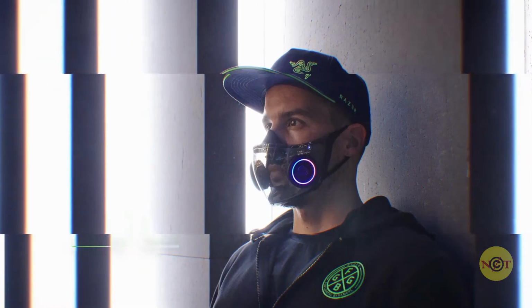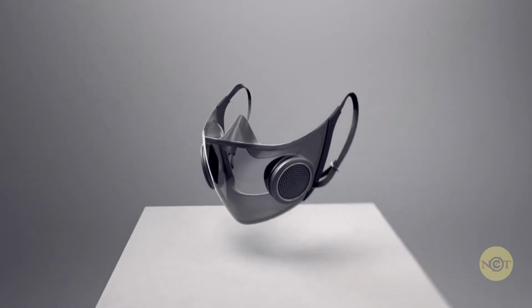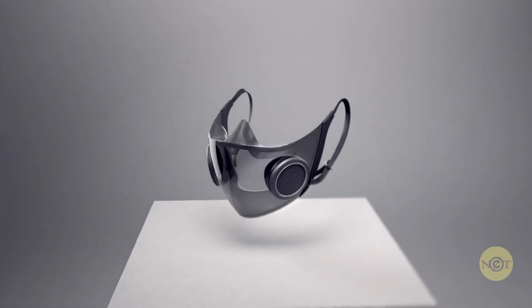Aside from safety, we also looked at how we could improve social interaction with the mask, as most designs cover the face and muffle your speech. Our smart mask has a clear, transparent design, which makes communicating easier, as others can now see you speak and pick up your facial cues.